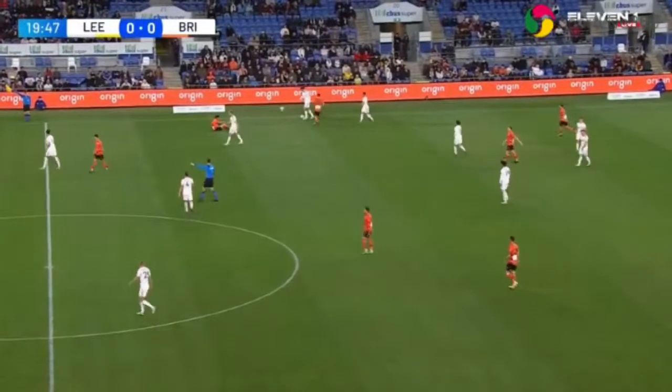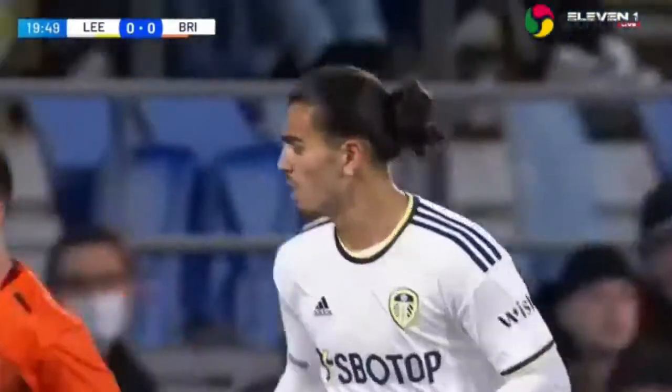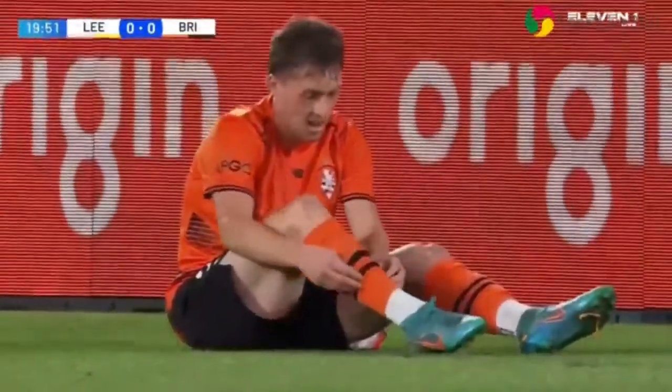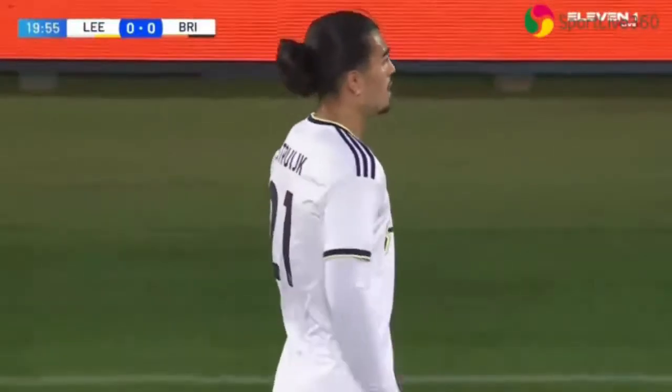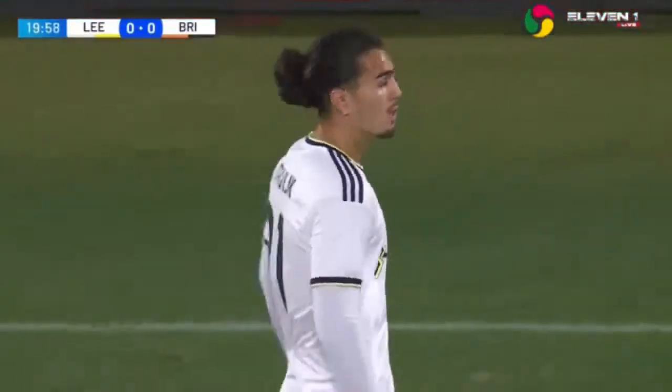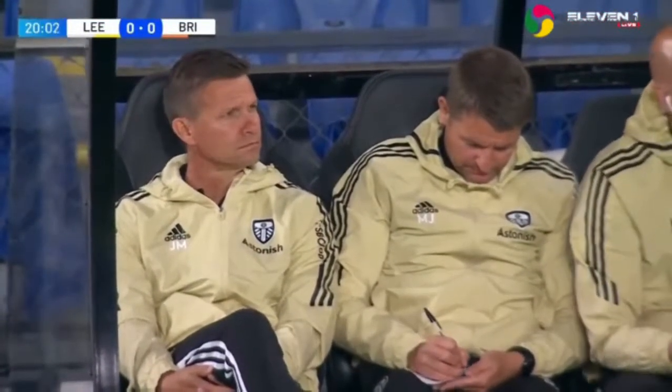And now a free kick given away by Strauch, a little too robust in that challenge with Knowles. Not much in it for me, but the linesman thought differently. It is pre-season after all. Jesse Marsh watching on.